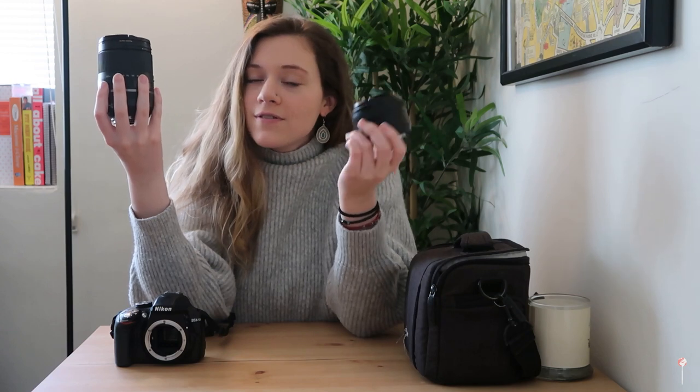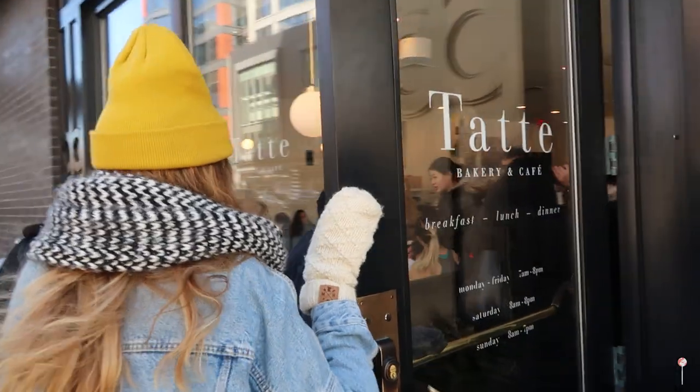I'm gonna be bringing my camera body, which is the Nikon DX3300. And then I'm also gonna be bringing two lenses. One's more for landscapes and one is for portraits. This portrait lens is a 50 millimeter lens and I'm obsessed with it. It takes beautiful photos and you're about to see why I like it.